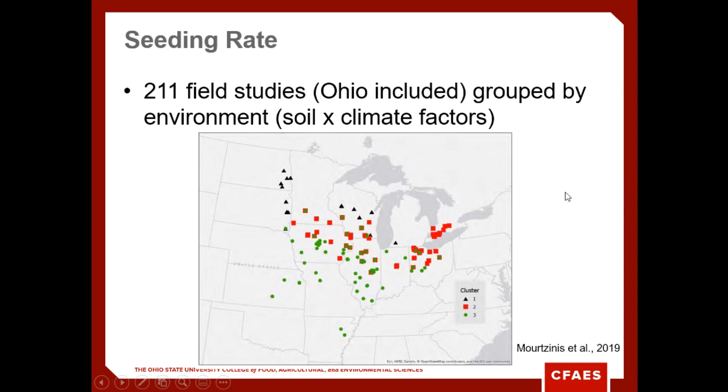So this is another similar study as the row width one. The agronomists got together and said, okay, what do we all have data on? We all have data on seeding rate. So we put those data together. We had 211 field studies with Ohio included, and Ohio was actually extremely well represented. This includes both our small plot research, on-farm research with maybe some of you guys here, and then also some data from eFields a few years ago. So Ohio was extremely well represented, which is great.